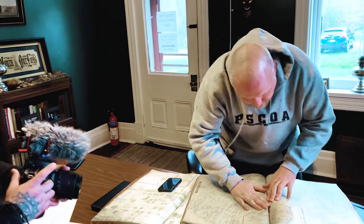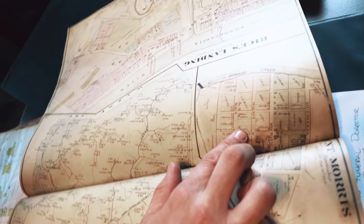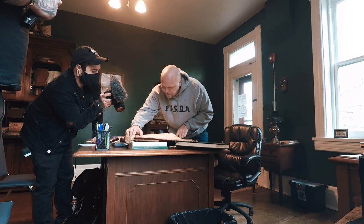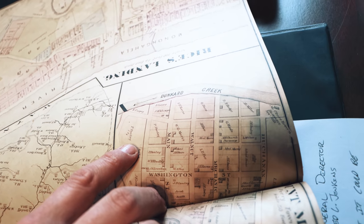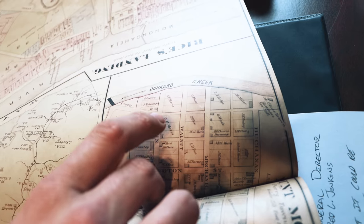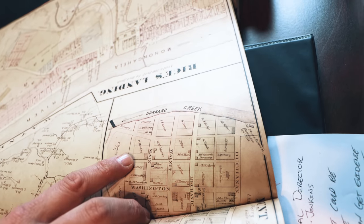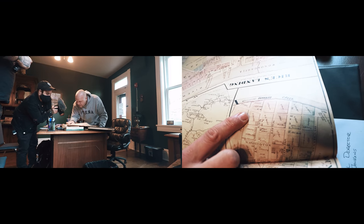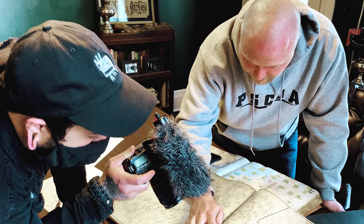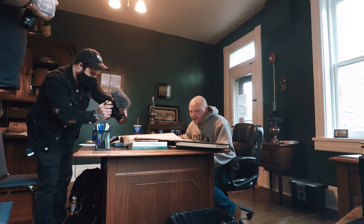Ah, here we go. We're stuck in the corner. Remember this house here, Walnut and Main, and then Washington. So Washington, next alley up. So that would be that. We would be looking at this area right here, and it was not here in 1876. But in 1876, the property was owned by a man named P. Donnelly.